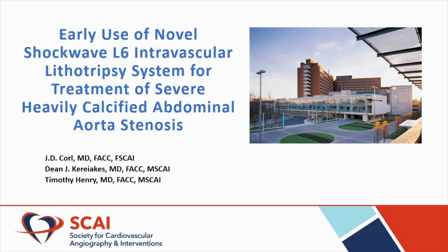I'm J.D. Corl, the medical director of the CLI and PAD program at the Christ Hospital in Cincinnati, Ohio, and I work with some of the giants in the field, Dean Kariakis and prior SCAI President Tim Henry. So we got together and wrote a paper on some of the early use of the L6 lithotripsy catheter for some cases back in November. And this case presentation is a spin-off of that paper. The paper was actually published yesterday in JSCAI, so hot off the presses there.